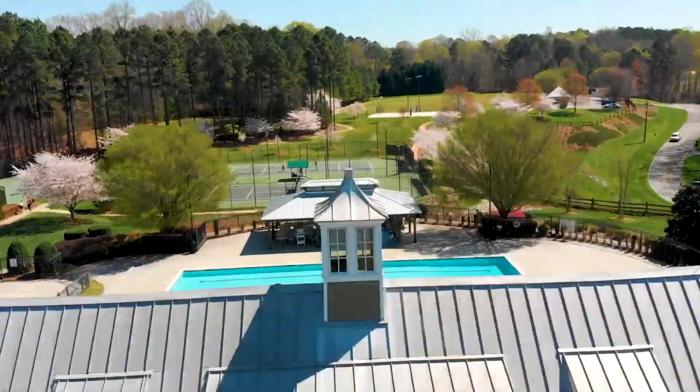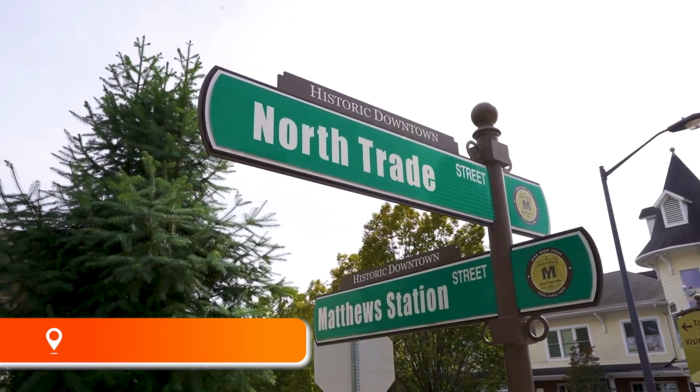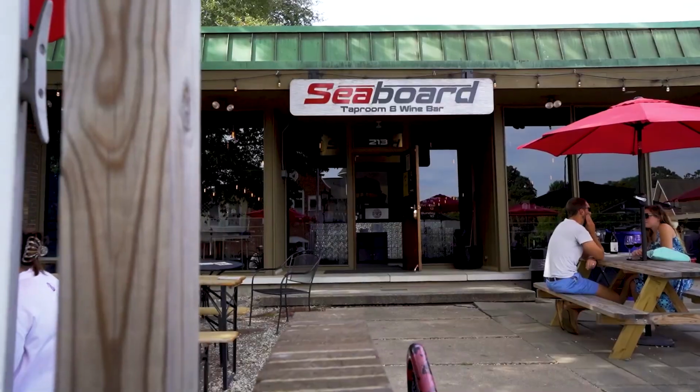And for them, Mooresville is a win. More house, more yard, better pace of life. Now, drift a little closer to the city and you'll find Matthews on a whole different part of town. A town that feels like a deep breath. Not because it's sleepy, but because it's steady. It's the kind of place that doesn't need reinvention.